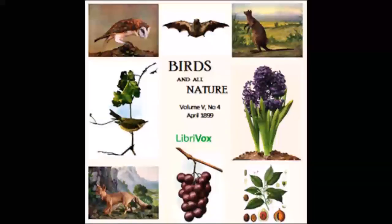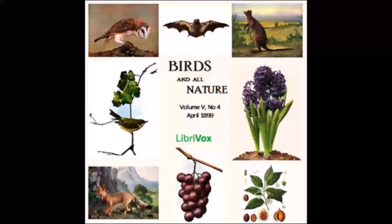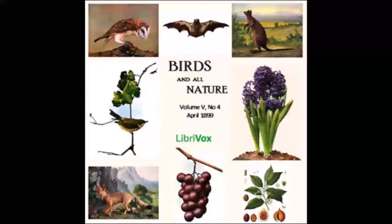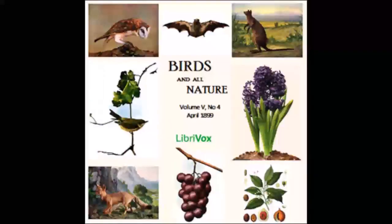A Quarrel Between Jenny Wren and the Flycatchers. C. L. Gruber, State Normal School, Kutztown, Pennsylvania. For a number of years, a crested flycatcher has built his nest in a hole in an apple tree in my yard, about 20 feet from a house constructed for the habitation of the wrens.